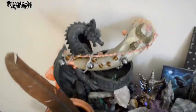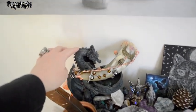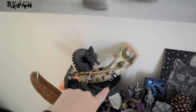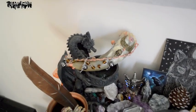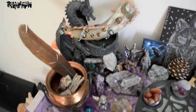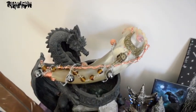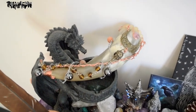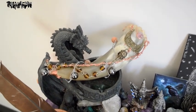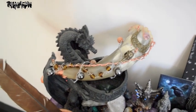So first, you would have already seen this. It is this dragon statue that is actually an ashtray, but I don't use it as such. I just had tumbled crystals in the top bit, but I've moved them to the bottom and now I have this bull horn here. This actually used to be a drinking horn, I believe, and I found it at a second-hand shop and bought it, and I felt that it looked a little bit bare, so I just started decorating it.